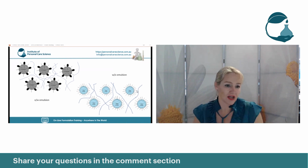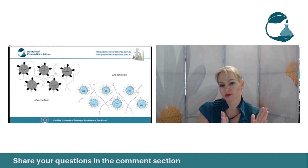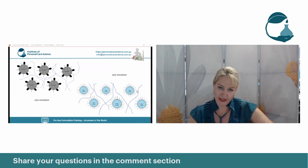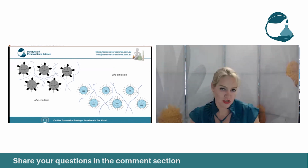What it means in common terms is better stability, okay? Because again, we want to stop these oil droplets from getting close to each other, otherwise they'll coalesce. And if they coalesce, then they will start to separate out into their different oil-water layers. So again, a blend of emulsifiers is best for stability.